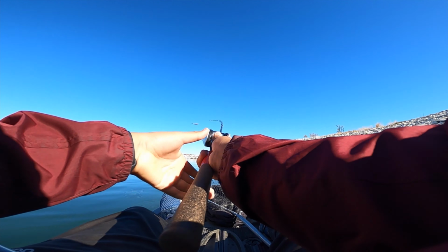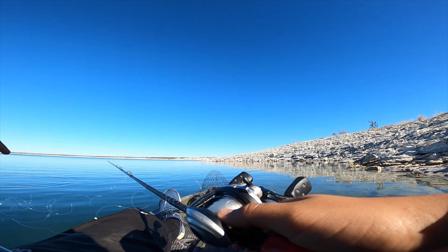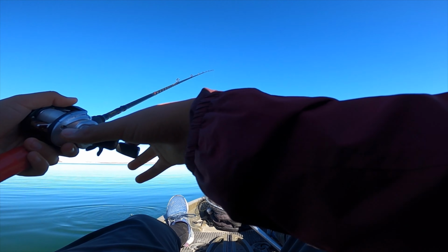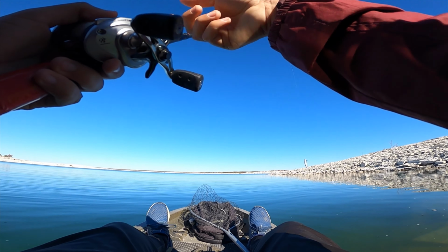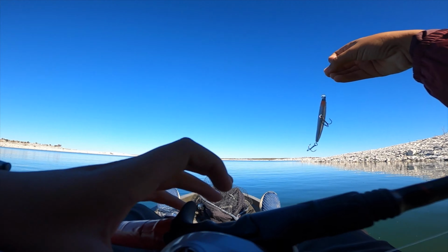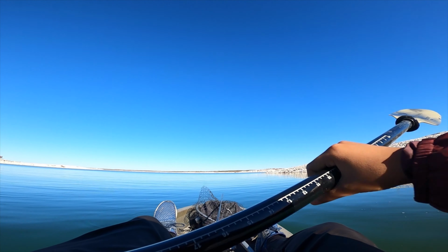No, second fish of the day. I need to slow down my presentation. That is insane. I haven't been fishing for like 5 minutes. That was like a nice 2 pounder. I think I need a twitch pause, because I've been doing 3 twitches and pausing it. But I think 2, let it suspend a little, and then 2 again to get these fish to commit, because they're kind of on the edge chasing it up to my yak. That was another nice fish.